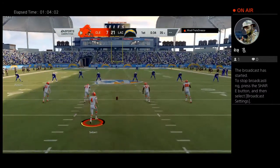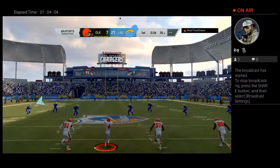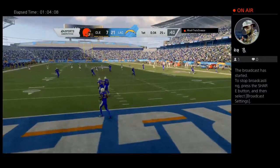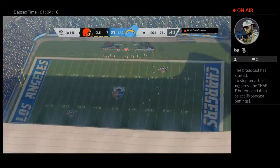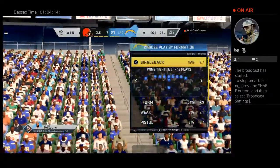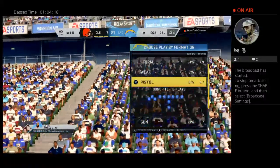Following the touchdown, here's Seibert now to kick it off. And a fair catch signaled for and taken successfully. The Chargers take over 1st and 10 at their own 25-yard line.